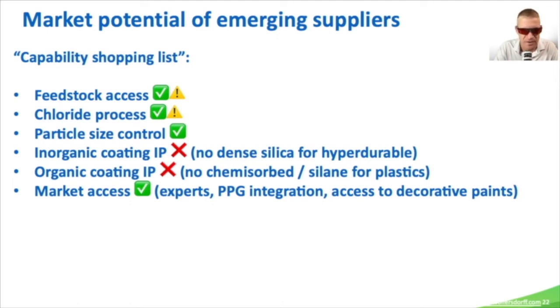Again, there are a lot of consultants, Western experts, that can help emerging players get into the market. There's also the interest of big paint companies. PPG is the world's biggest paint company, and PPG has integrated into titanium dioxide with a Chinese manufacturer. And the access to the major market, decorative paints, is there for emerging players. So I think emerging players will be growing, but they will not be able to access all the specialty markets requiring specific IP.